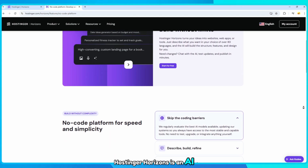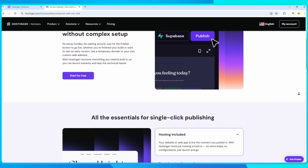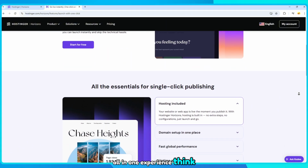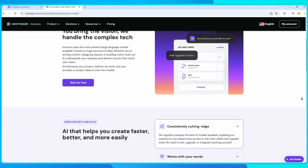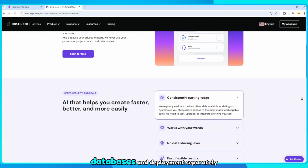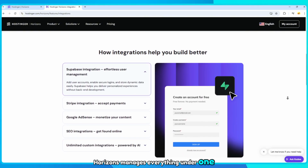Hostinger Horizons is an AI-powered no-code app builder designed for people who want a fully all-in-one experience. Think of it as a personal AI developer and hosting service combined. Instead of juggling code, hosting, databases, and deployment separately, Horizons manages everything under one roof.